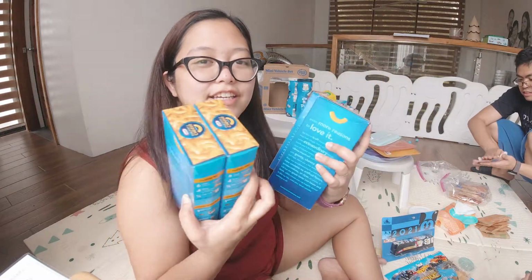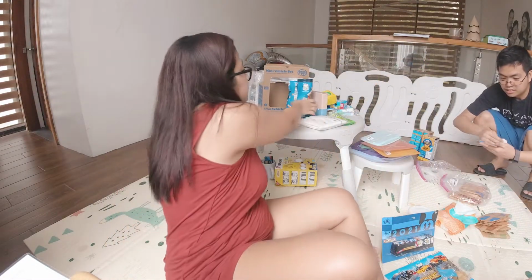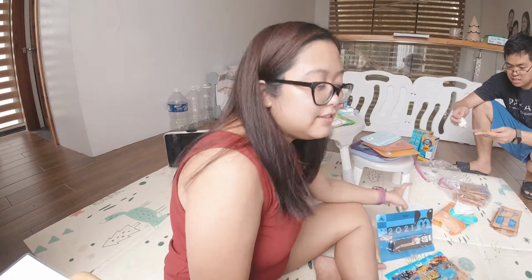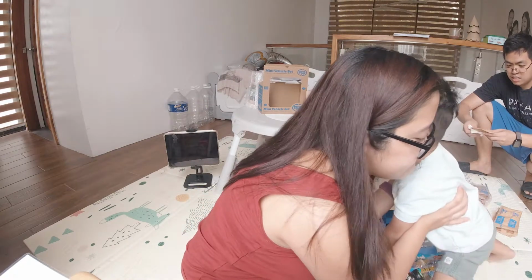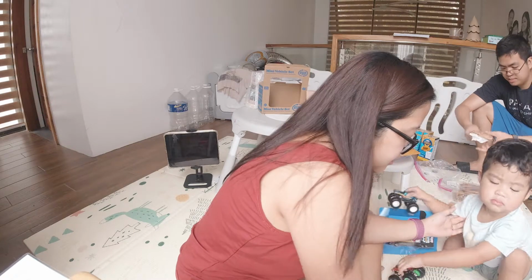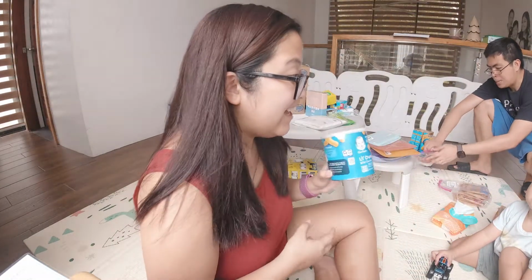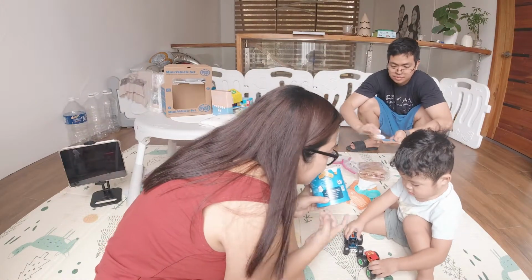And this, macaroni and cheese. And this one, Gerber Pops. Favorite ni Casey pag nag-road trip kami. Diba? It's your favorite, right? Yes. And this, another favorite. Little crunchies in mild cheddar. Diba? This is your favorite? Yes! This is your favorite, right?